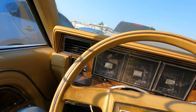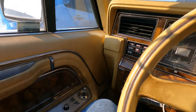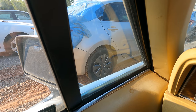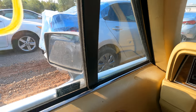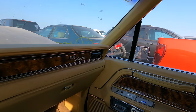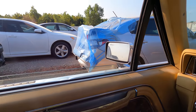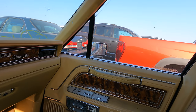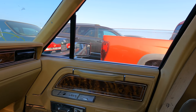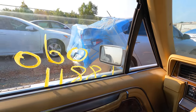I guess my next question is, does the window work? Oh, wow. Look at the little wing window. Look at this. Oh, dude. Okay, I guess the wing window goes down first. No kidding. I mean, it's a little slow, but it works. That is so cool. That is so cool.